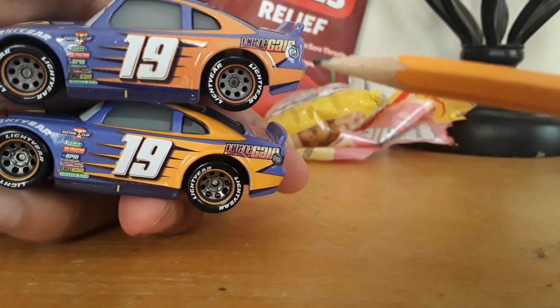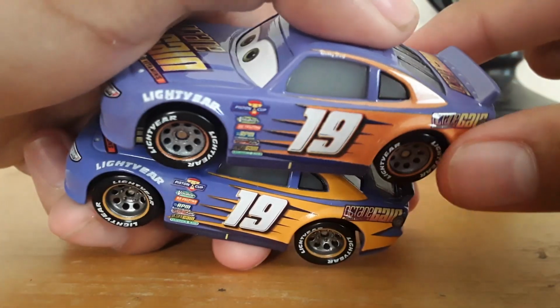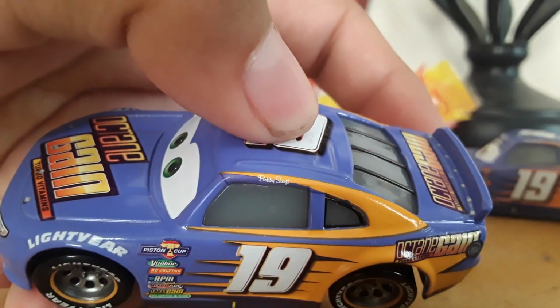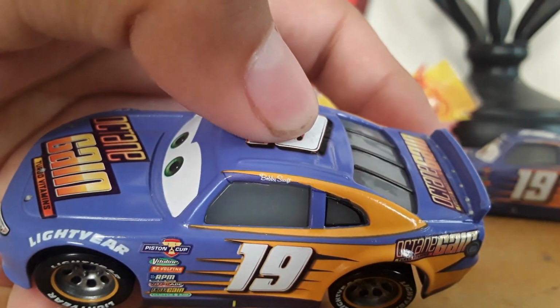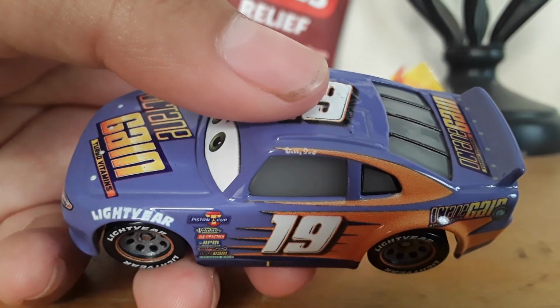Same Tank Game logo, same gas cap. His signature. I can read it a little bit better on the China version. But it gets a little bit worse on the Thailand version. You can see that.